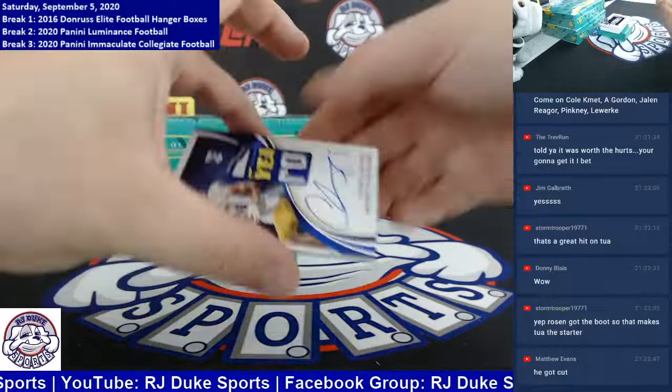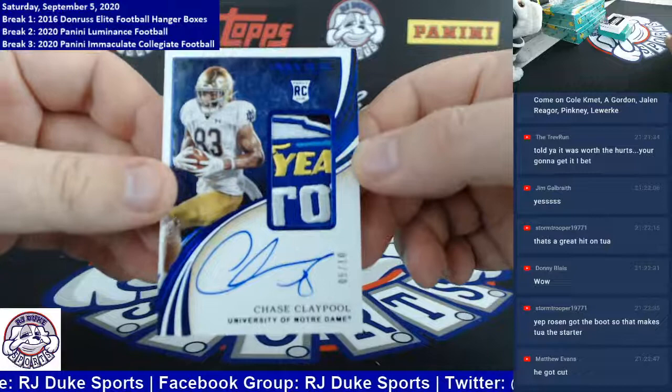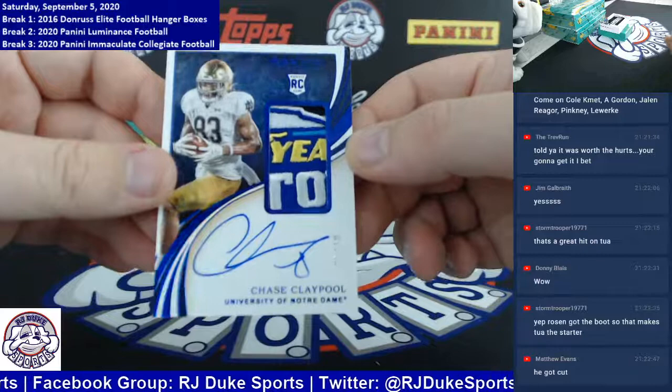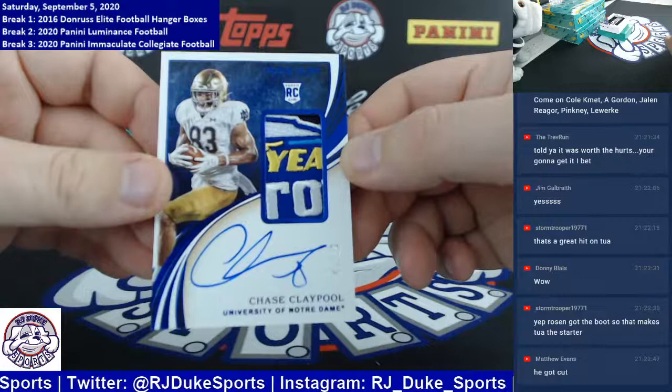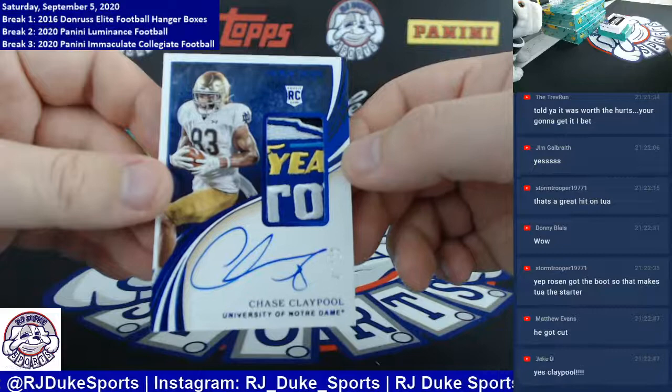And this is a nice one. Numbered only to 10, a super shoddy piece of the Goodyear bowl patch on card auto, Chase Claypool. Welcome to the break. 5 of 10. And if you think this patch is cool, just wait till you see the next patch we got in store for you.